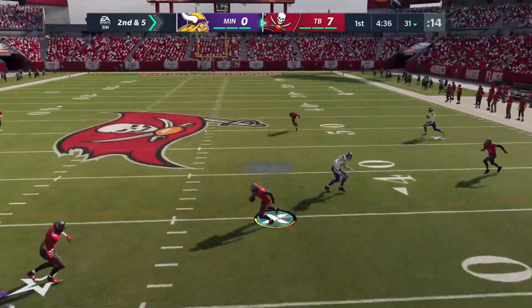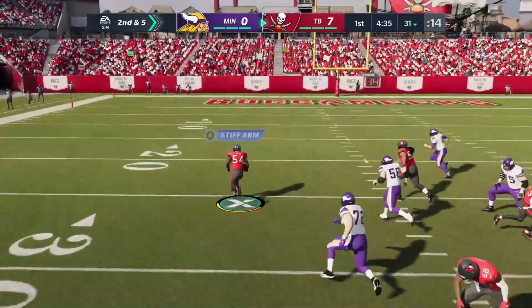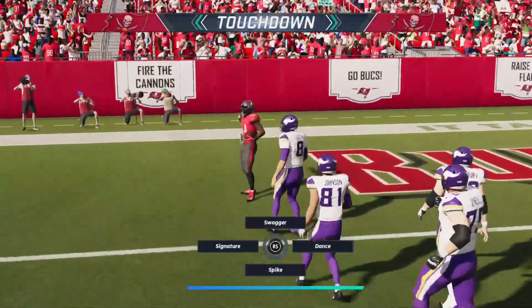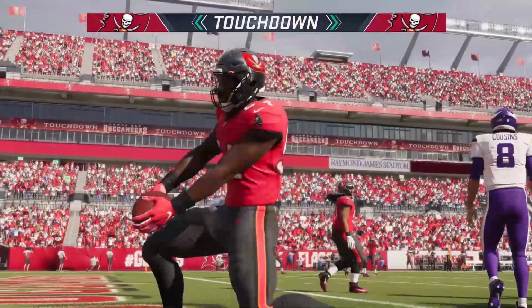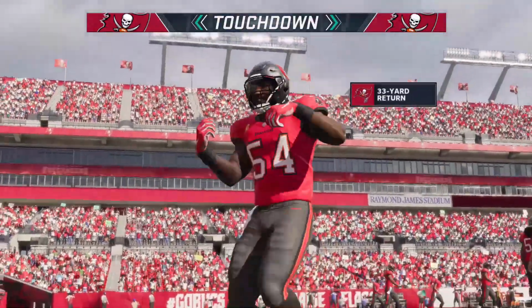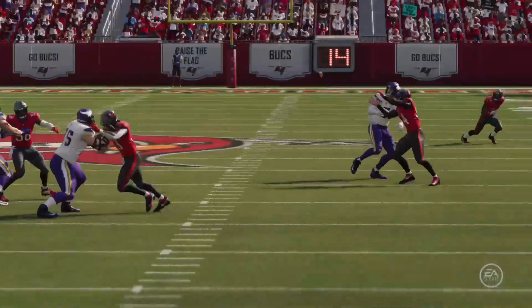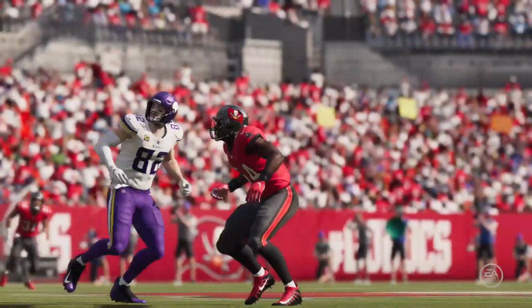From the shotgun, it's Cousins. Looking for his tight end Rudolph, and it's intercepted. Picked up by Lavonte David. That ends in a pick 6. He brings it back to the house for a Buccaneer TD. And this defense looking like they have come to play. The pick 6, and just like that, it's 13-0 early on.